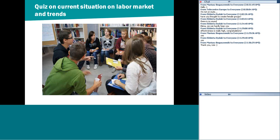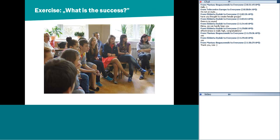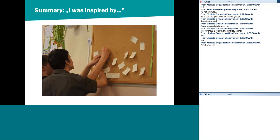We also have a quiz on the current situation on the labor market and trends, and after that there is an exercise: what is success? To think what success actually means for these young people. After that they write on post-its what was the most inspiring for them, and something I think is important for this group is that women, girls actually, are writing a lot of inspirations about entrepreneurship. We have a lot of feedback that these meetings inspire entrepreneurship, and almost all post-its are from girls. So this is something that struck me.